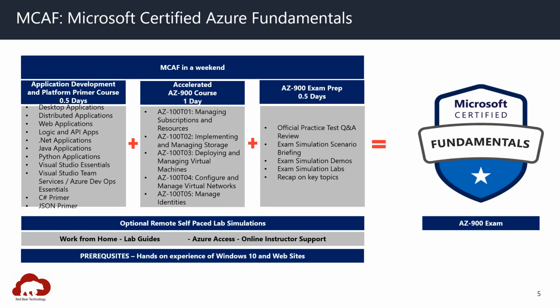The Certified Azure Fundamentals course and exam is designed for taking people with very, very limited experience. In most cases, as long as you know how to work with Windows 10, how to log into Windows and to actually connect to a website in Windows 10, we can generally get you there through this course. What we do is we take half a day out to help you understand what applications are, the mechanics of them, what actually happens in a .NET application and a Java, how distributed applications work. We show you what actually C# code looks like and what some of the patterns in there look like, how to look at a JSON file and a template and understand how that's storing configuration and information settings.